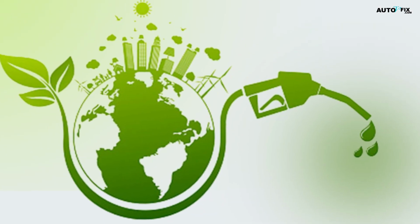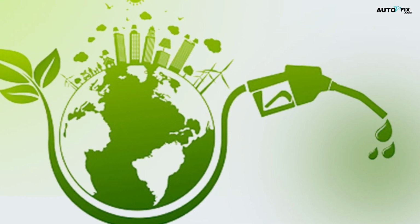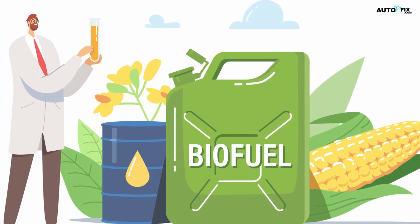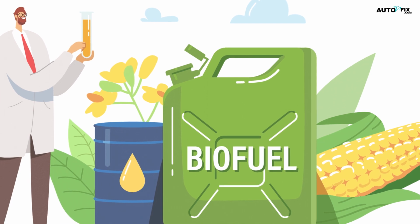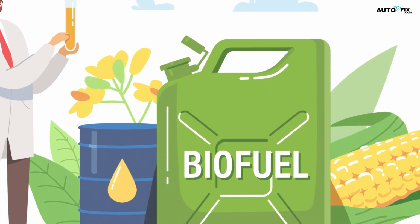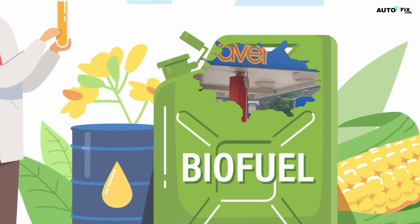Biodiesel. Biodiesel is a renewable fuel made from vegetable oils or animal fats. It can be used in many diesel engines, but compatibility should be verified, as some older diesel engines may not be suitable for biodiesel blends.